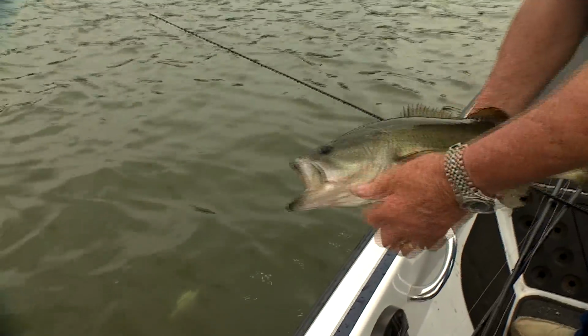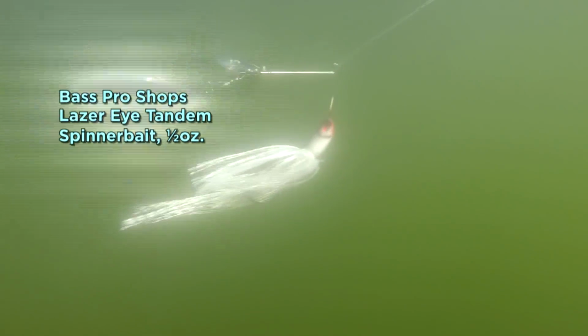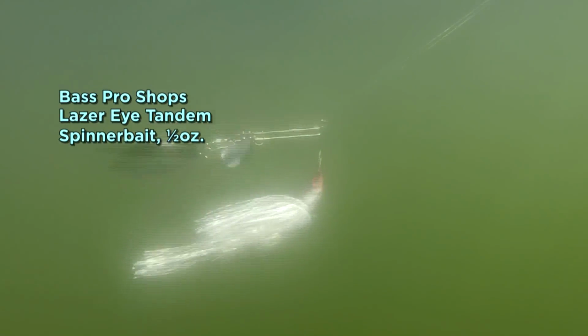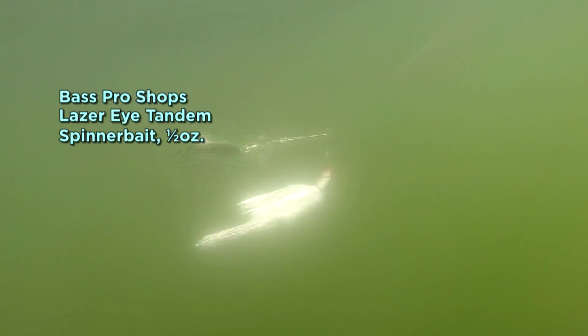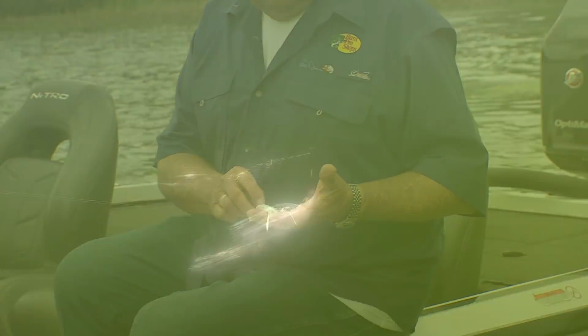Here we go home. I promise you, we're using Bass Pro Shops 1/2 ounce laser eye willow bladed spinnerbait. It's got a little Colorado blade right here and a big willow blade right here. This is a great combination for what we're doing. We're just paralleling this grass line drop, throwing it up on the edge of it and working it, kind of waking it, and then gradually letting it drop as we get out toward the outer edge of the grass, and then just slow rolling it right along.